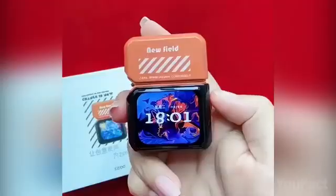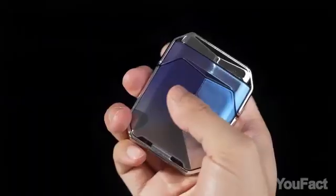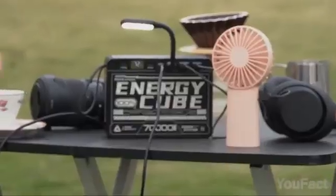Step into the world of men's essentials, from cutting-edge tech to adventure gear, stylish accessories, and must-have items.